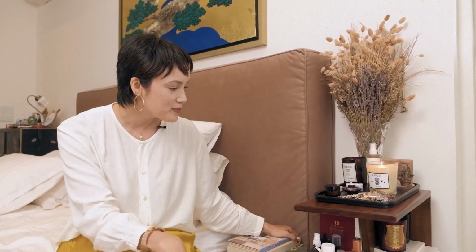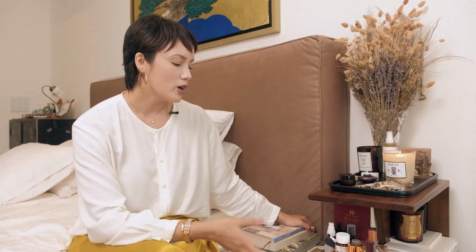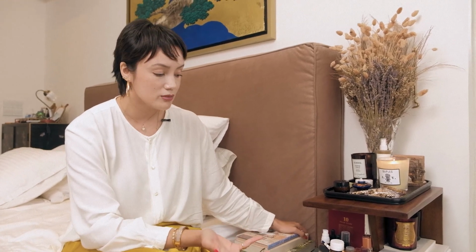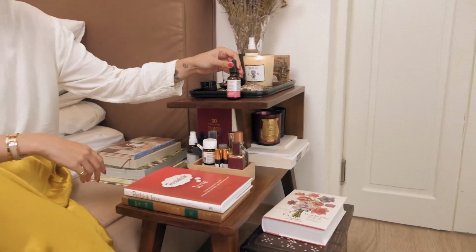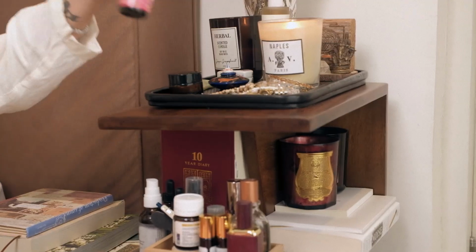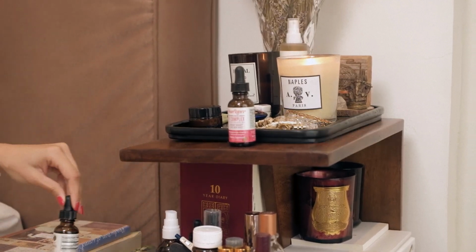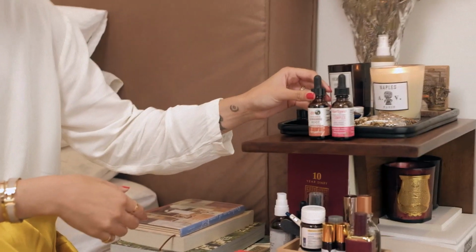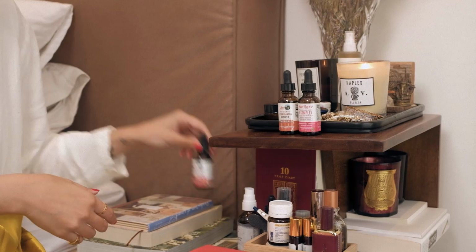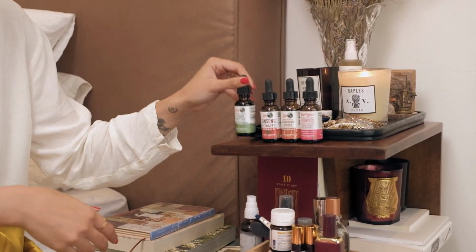So moving on from the books, I need to have herbs by my bedside because it's part of my health and beauty regime, I guess. Every morning I take a dropper of B complex. I do prefer tinctures because they're easier on the stomach and you don't have to worry about indigestion. I have ashwagandha root, a blend of ginseng vitality, and stinging nettle.